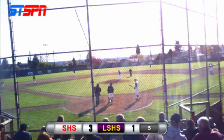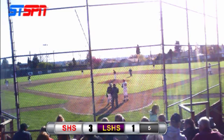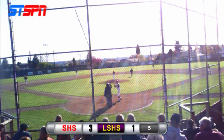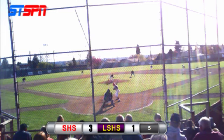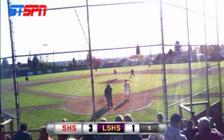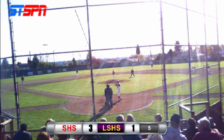So Tanner Arrington. Tanner Arrington's 1 for 2 at the plate here. I think it was Tanner that got the home run the last time we watched him here, wasn't it? Called strike. We have a 3-1 ball game here for Snohomish Panthers right now.